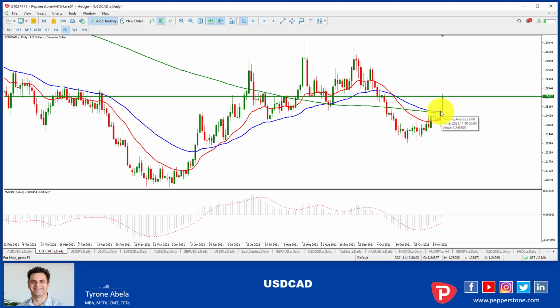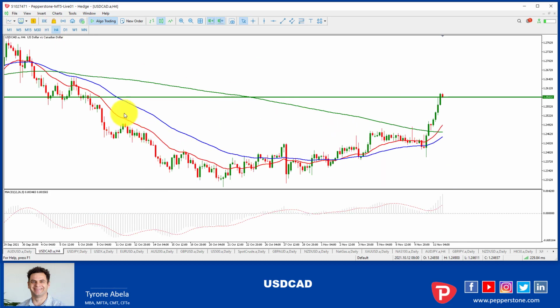We're not surprised by this, of course, because we had that big round bottom. The 4 hour really highlights that. We had plenty of time for the market to consider the level, and it was looking stronger and stronger all the time. So no real surprises to see it do this, but now it finds itself at a place of relatively strong resistance.